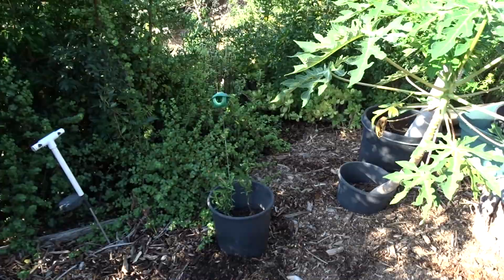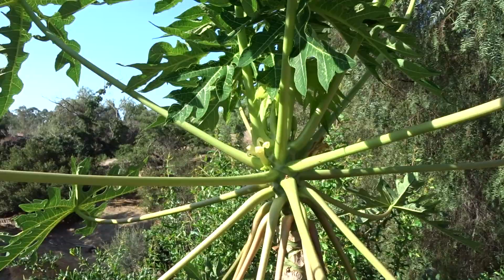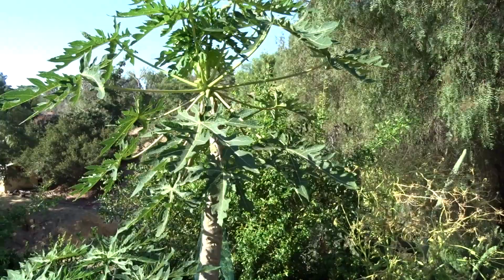Again, nothing new. Gary picked all the papayas off of this one and now it's starting new flowers. As you can see, hopefully we'll have a nice mild winter and spring, and they'll continue to fruit all year.